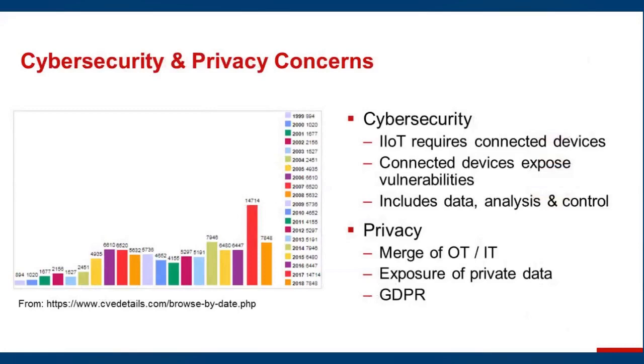Added to this is the necessity to manage and protect private data, especially with new regulations such as GDPR in the EU. This merge of OT and IT systems, along with the promise of highly customized workflows based on customer requirements, and hence customer private data, has to be protected such that we don't expose private data to the world, to the internet, or to other sources.